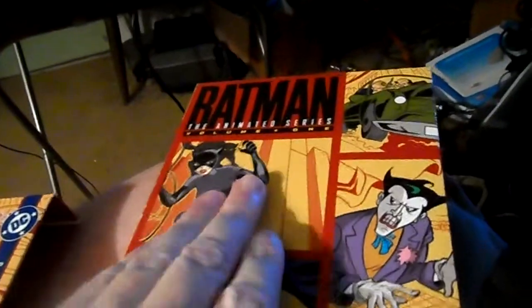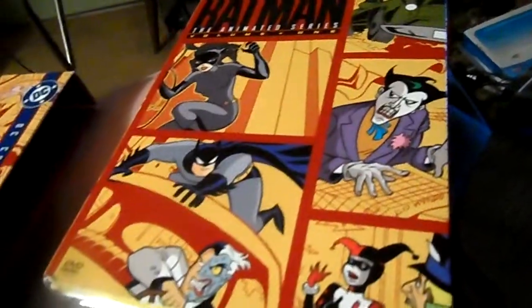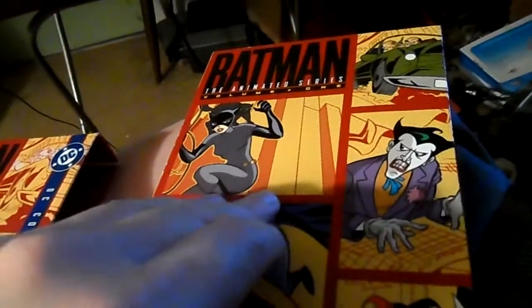This is volume 1. This is the iconic animated series that aired on Fox from 1992 to 1995. And this has some really good episodes on it, including the classic On Leather Wings, which was kind of the first episode, which featured the Man-Bat. And Batman was actually blamed for a series of robberies, which were committed by a bat-winged creature.